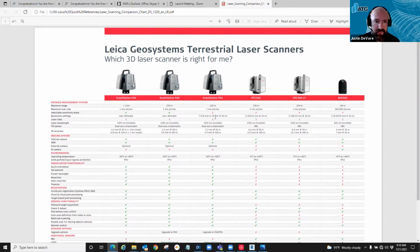Some of the differences you can see are not only the range. Basically, the bigger the scanner, the more powerful it is, the further out it'll go. But you can also see the varying temperature ratings. These P series go down to -20 Celsius, whereas the RTC was doing okay at -5 Celsius. Like Josh mentioned, he was having issues with the BLK, and we can see the range of that here. So this was the equipment we had brought out, along with the drone.